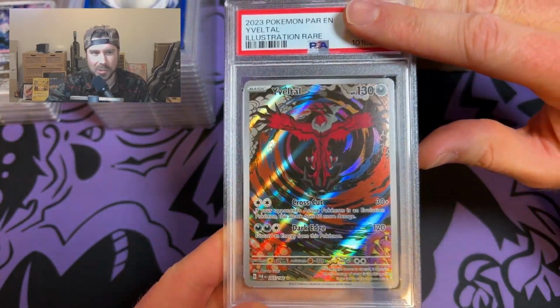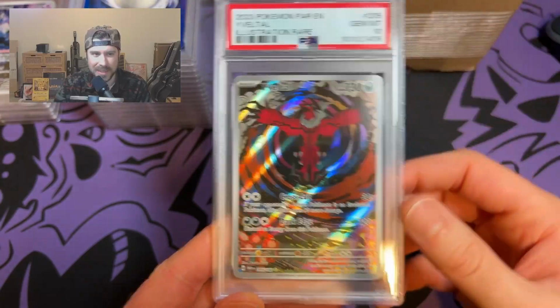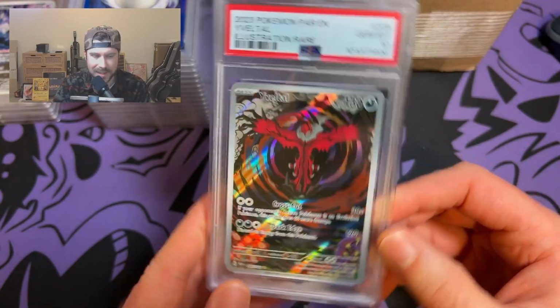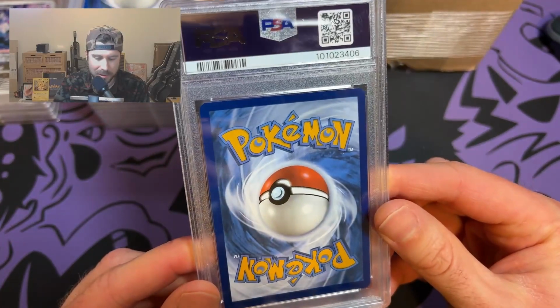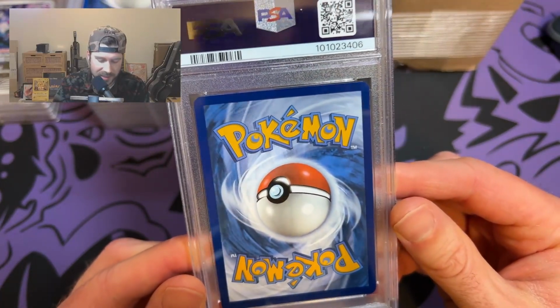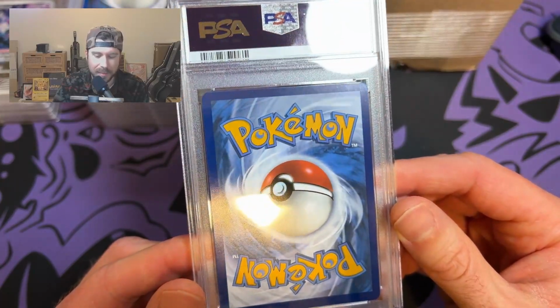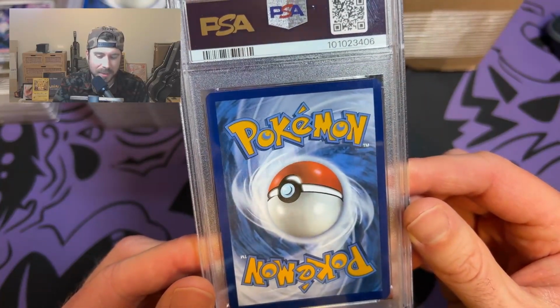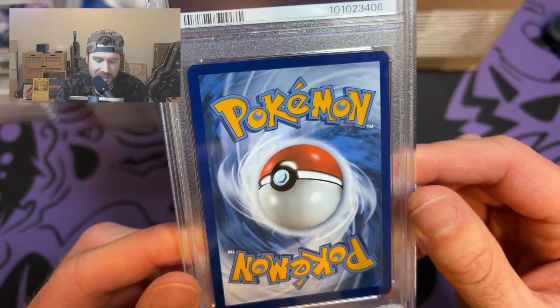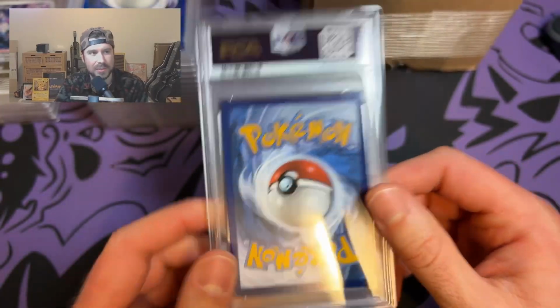Yveltal, such a cool card from Paradox Rift, Gem Mint 10. Really excited to see this. I actually thought that this one might not 10. I think if I remember correctly, there's an extremely faint print line on the back. And the really, really faint ones, a lot of times they don't necessarily catch because they're hard to find. You have to really look for them.